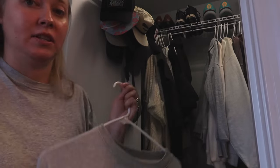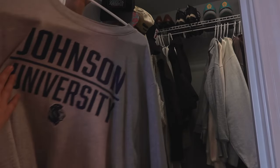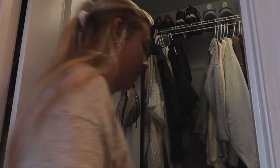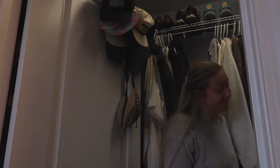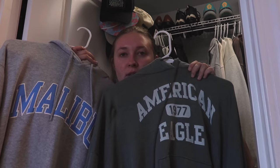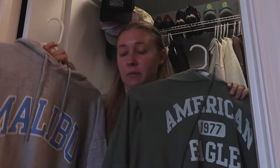This I'm probably going to just put in my memory box. This is my college sweatshirt. Cute sweatshirt, but I just never, ever wear it. And I don't go there anymore. She doesn't even go here. These two, tough decision. I think I should get rid of one.